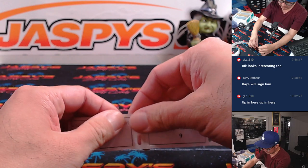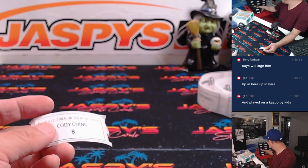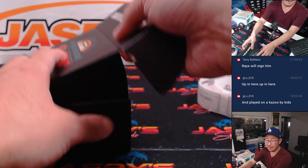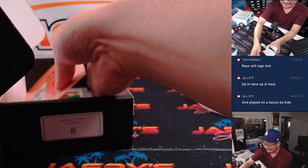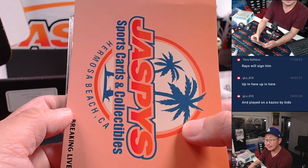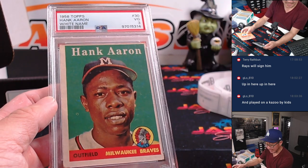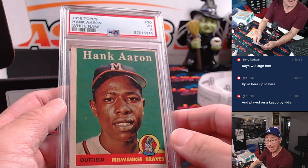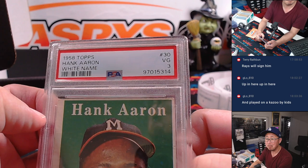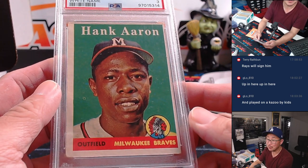Cody, you're up. Joe, you're on deck. Hans is in the hole. There's Hank Aaron. 1958 Hank Aaron. PSA 3. Did not expect that. That's pretty cool.